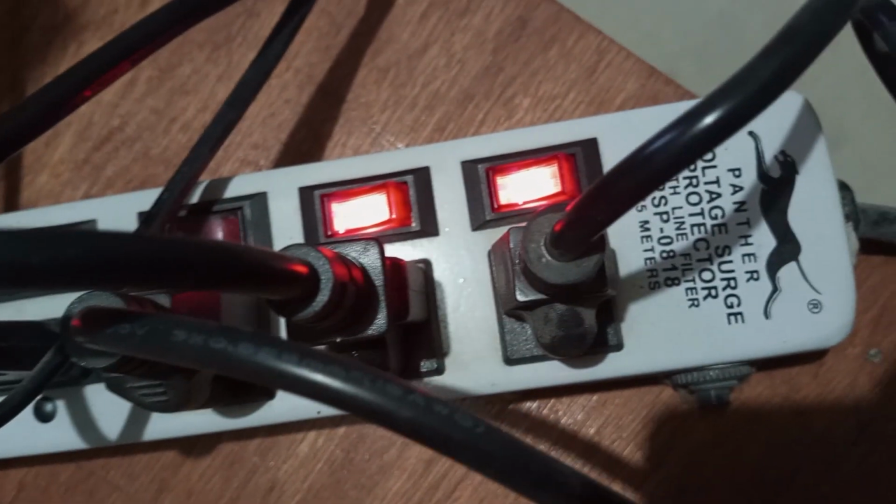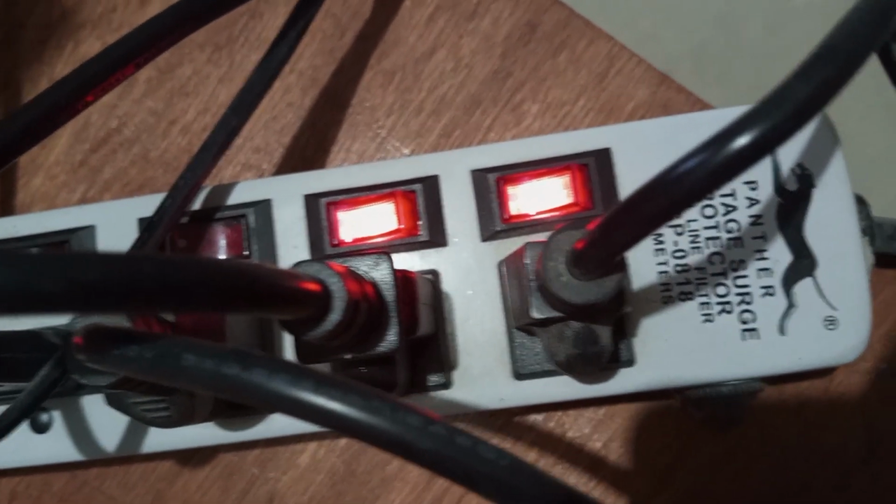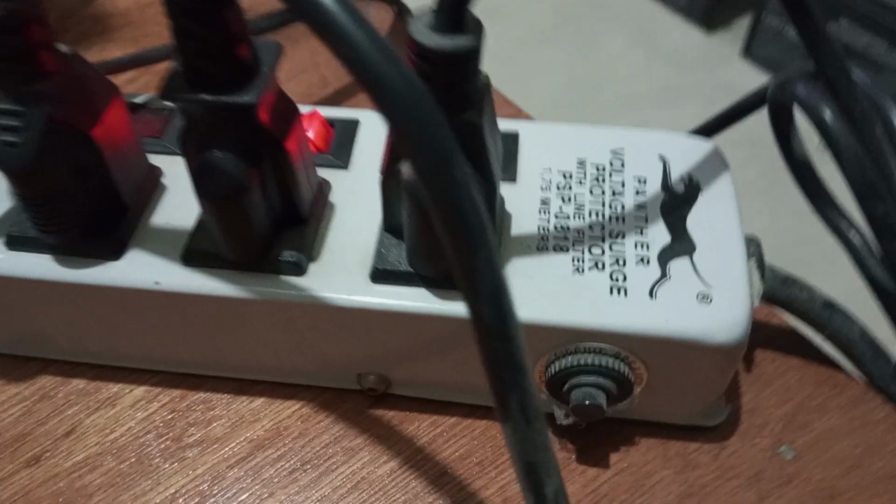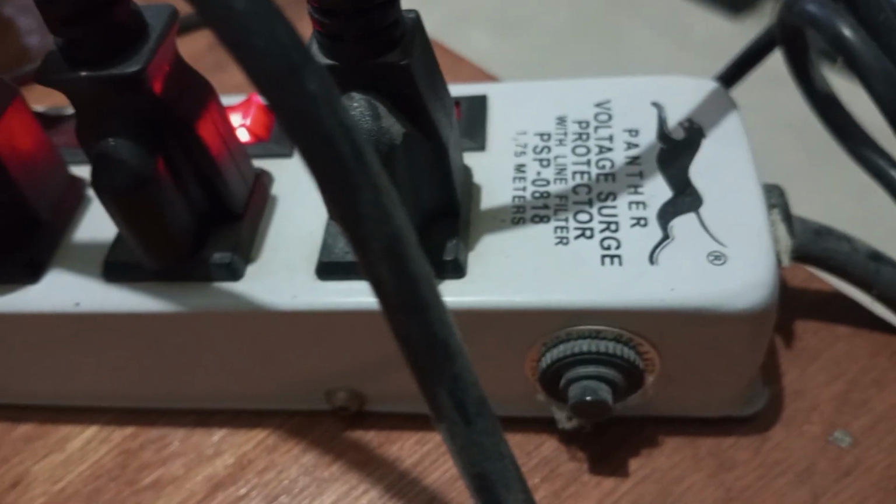And then, alamin natin kung sulit ba ang extension cord na ito versus sa mga standalone na AVR or UPS in terms of price na gamitin sa ating mga computer, desktop, and other devices.